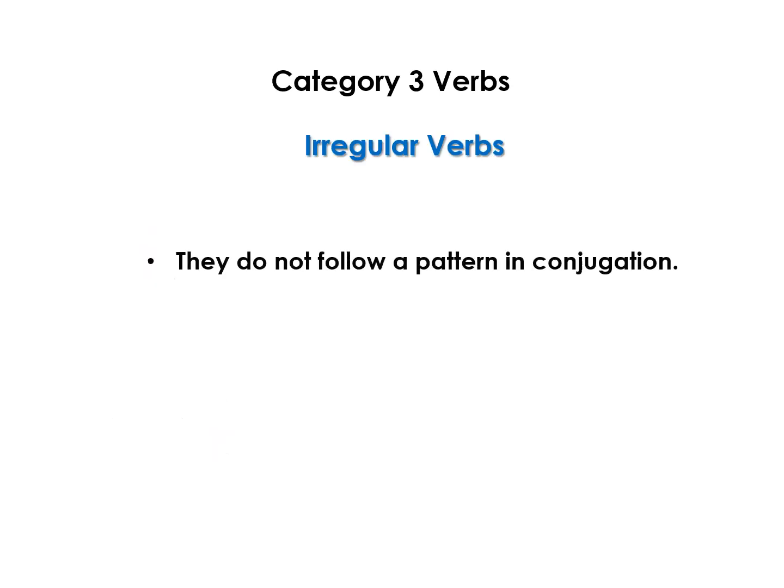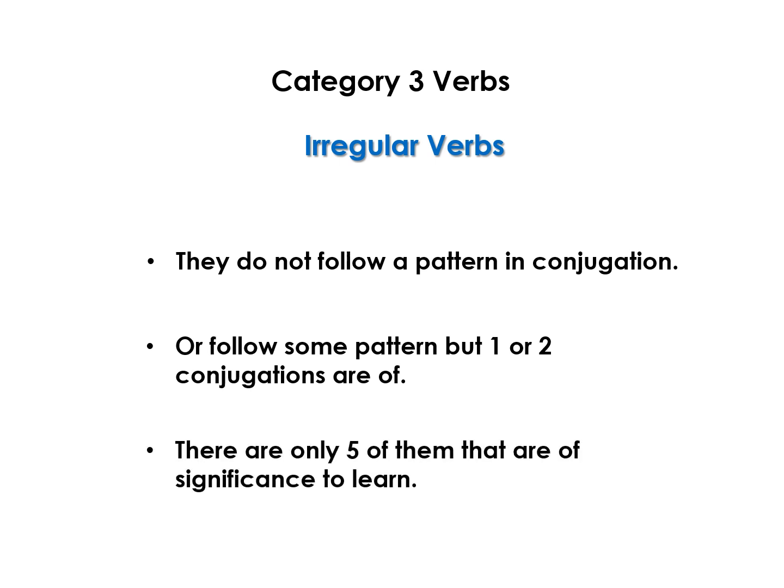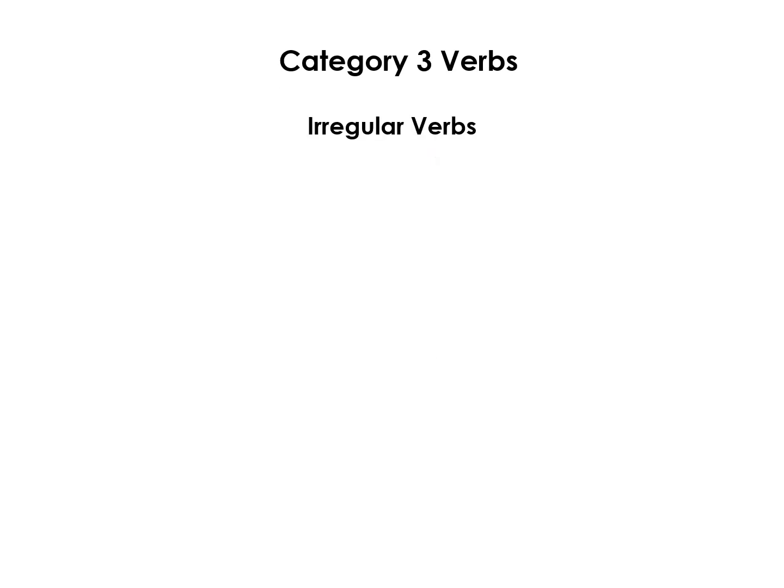Irregular verbs do not follow a pattern when they conjugate into the basic 10, or if they follow a pattern, 1 or 2 conjugations in the basic 10 do not. And there are only 5 of them that are frequently used. Here are the 5 irregular verbs that you need to know how to conjugate.